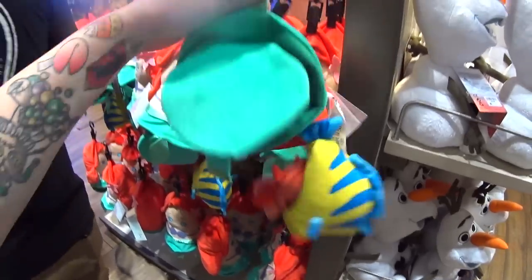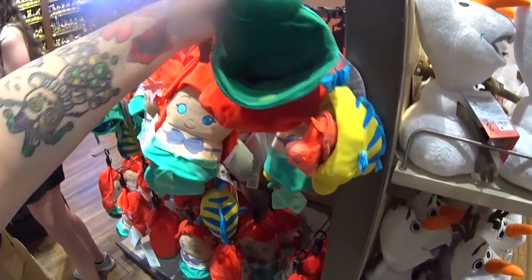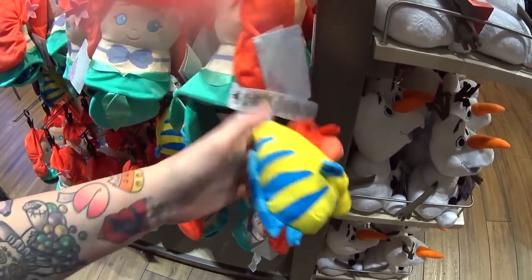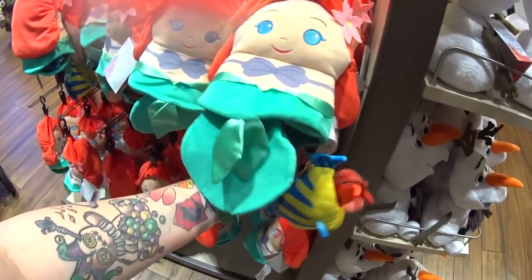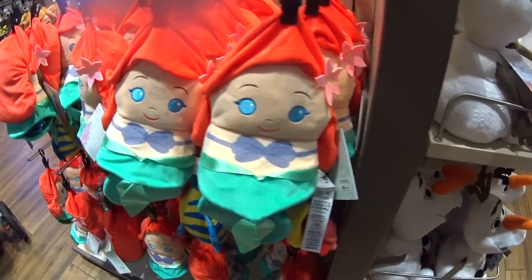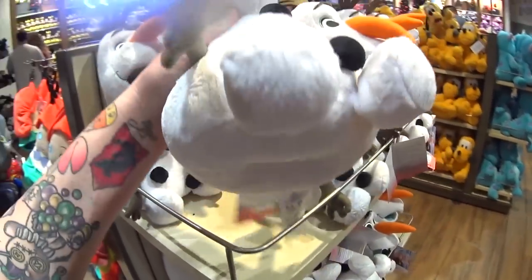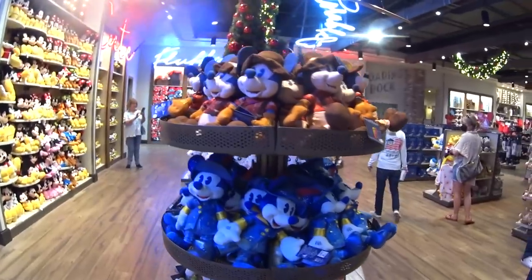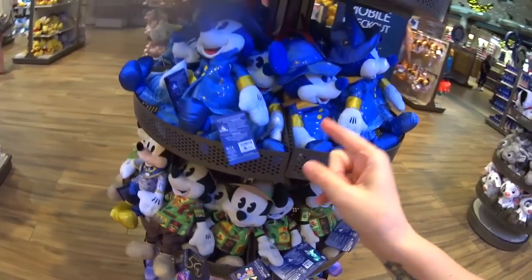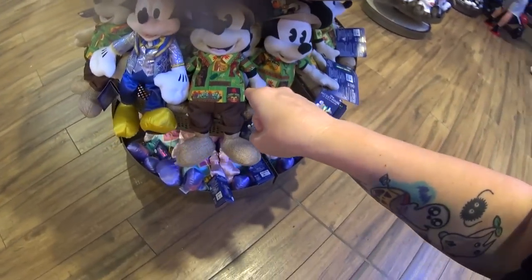Okay, so it's Ariel. Oh, and there's a bottom on it, and then you get her little friends. Oh, and there's a bottom in that. I guess it's like a nesting doll, but it's plush. That is really fun and totally different. $34.99. I wonder if we're gonna see different characters. Is this one? No. In the plush section, they have the Big Thunder Mountain Mickey, and they also have some of the past series like Peter Pan, Tiki Room.